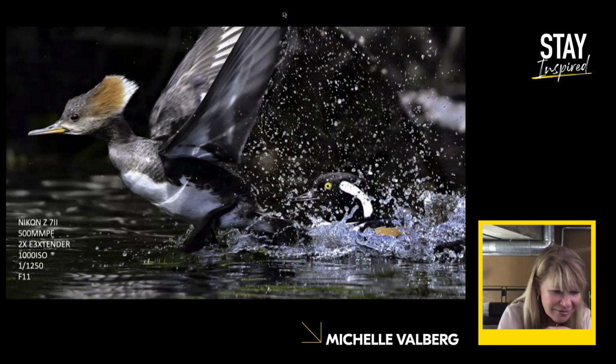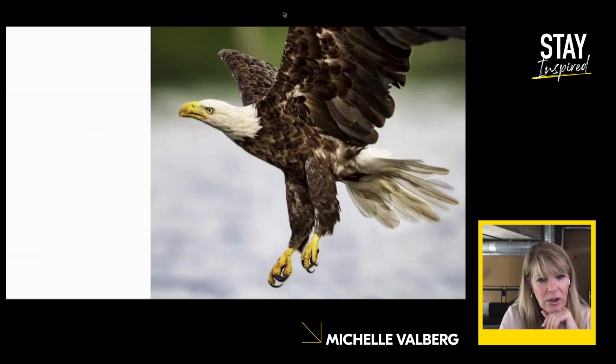So you can see I was at 1,000 ISO, 1,250th of a second. So I'll take as much speed as I can, and it's a pretty bright day, so you can see that I was obviously at F11 with the 2x extender, but with the 1,000 ISO, I was able to get 1,250. We have eagles on our lake now, which maybe contributes to the lack of loon chicks, maybe.